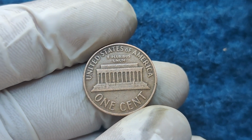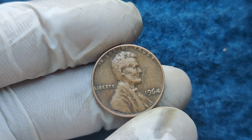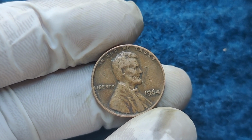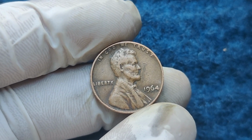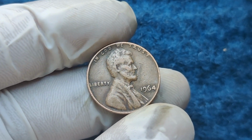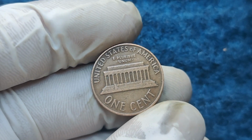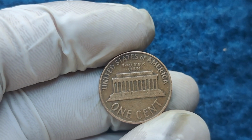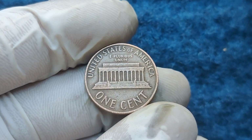So, there you have it. The 1964 no mint mark Lincoln penny isn't just a random coin. It's a rare anomaly that could make you a serious amount of money if you have the right one in the right condition. And hey, if you're like me and love to dive into the world of rare coins, now you know what to look for when sifting through your pennies. I can't stress this enough: take your time, be patient, and who knows? You might just find a gem worth more than you could imagine.